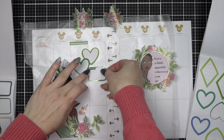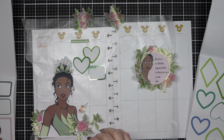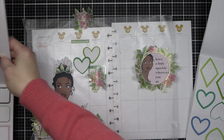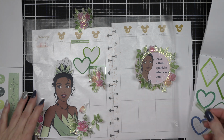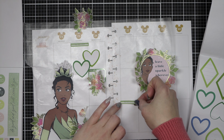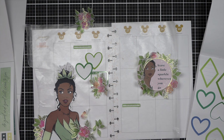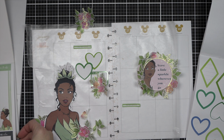In addition to the princess stickers and the PinkFresh washi stickers, I'm going to use some regular box stickers throughout my spread. When these large icons came out, I believe these are the Strong at Heart collection, and they really match the feel of the Strong at Heart stickers and Colorful Boxes sticker book. So I also have pulled both of those sticker books to use today.